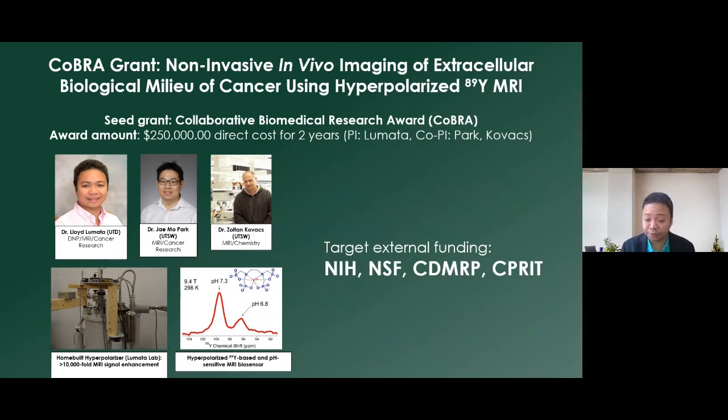So the advantage of this grant is that we got to test a new idea, and we don't even have to have preliminary data. And that's the good thing about the COBRA award. The other thing is that there is a brevity of the application materials. We only had to submit about 2 pages of proposal, and it is a quick turnaround. Within 2 months, we get the notice of the award. During that time, there were more than 20 applications, and UTD awarded 3 COBRA grants.